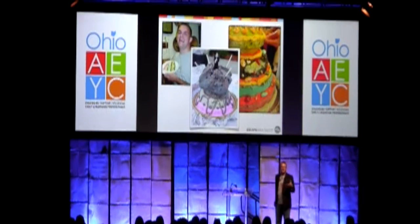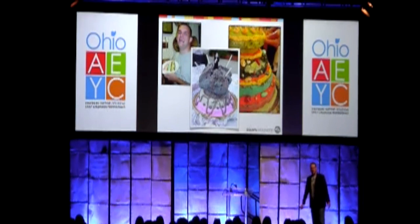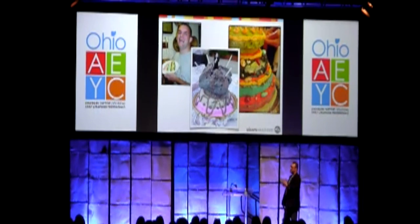That guy up there, that's the son. That's not the dad, that's the son. And the one in the middle, that's a graduation cake, okay? These guys are breaking rules left and right, aren't they? They're making Christmas cookies that don't look like Christmas cookies. They're making graduation cakes that do not look like proper graduation cakes. What are they doing? Having fun, creating memories.